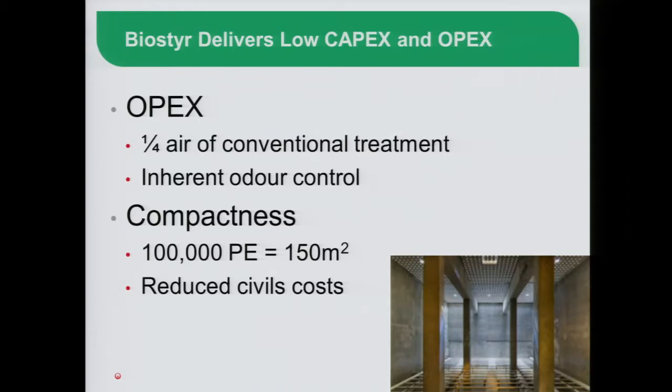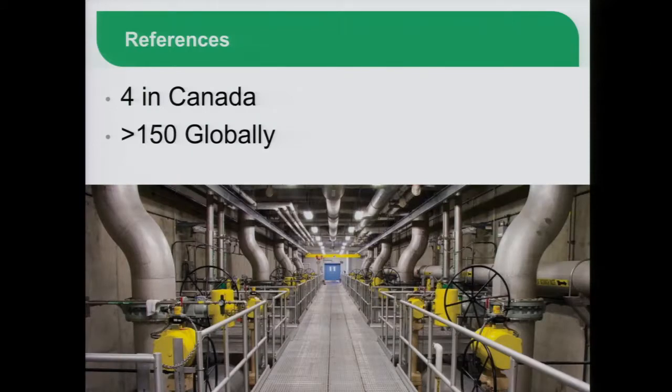Also extremely compact. I believe this is actually the most compact treatment process that achieves these effluent qualities that's available today. And because it's compact, it gives you a small footprint, cheap civil costs as well, construction costs. And you can see the cell there in the photograph. There are 4 operating in Canada today, 3 in Ontario, 1 in Quebec. I'm going to be giving you an example of the Ontario plants as the case studies, and there are more than 150 operating around the world.